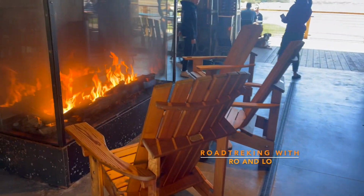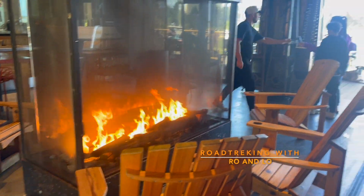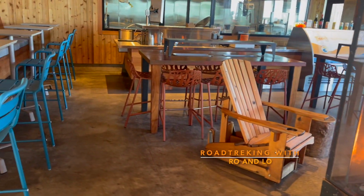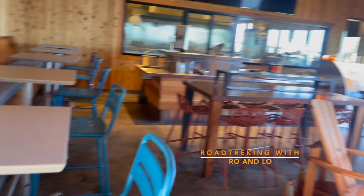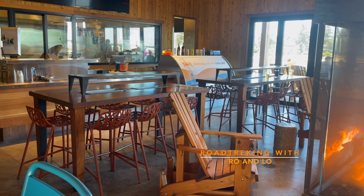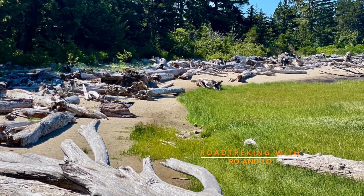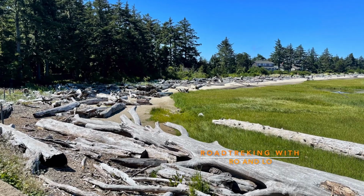And did I say this place has some fantastic views of Nehalem Bay, whether you're sitting out on the patio or inside the brewing company. It's all glass windows, so you won't miss any of the views. And Nehalem Bay is really quite stunning.